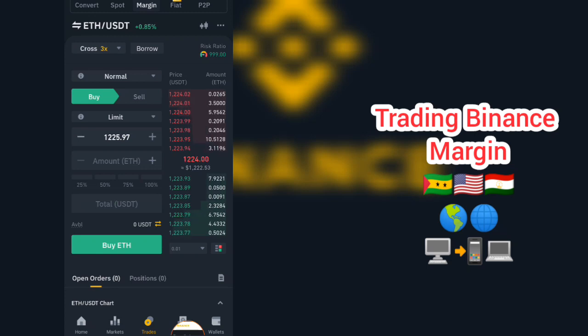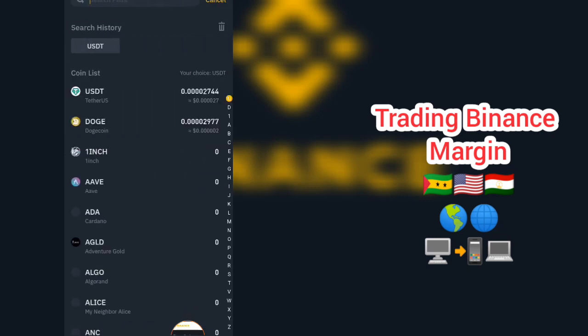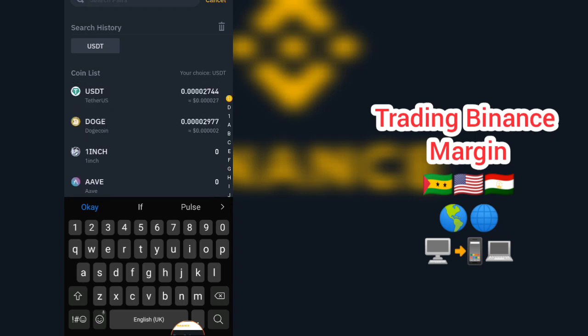Now to transfer funds, click on this USDT, transfer USDT. You can see we have some amount of USDT, about 0.2. Let's say you want to transfer whichever other types of assets. Let's say we have some amount of Dogecoin. I'm going to check if we have some amount of BUSD in our spot wallet.